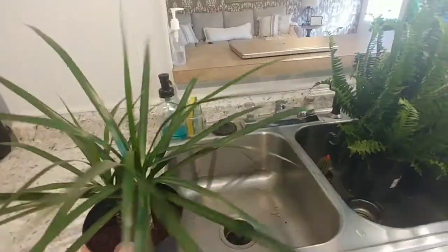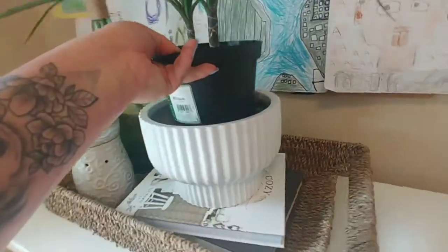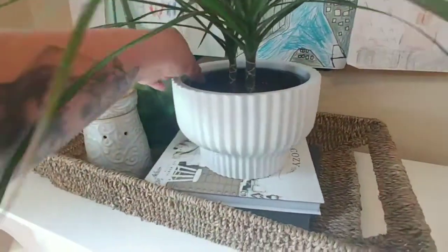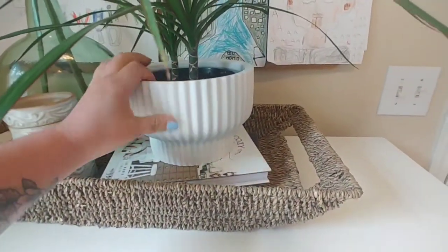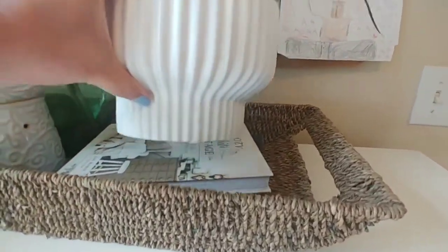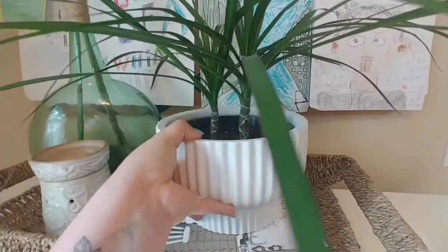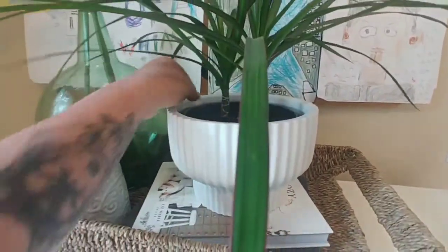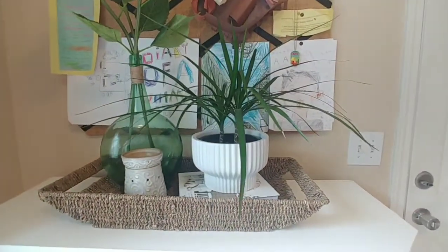And here is my Dracaena. Again, looking pretty. I'm gonna go put it in a spot. And this pot I got from Walmart, and it does have a kind of drainage hole, but it's plugged right now. Let me see if I can show you. You see that right there? It's plugged, so it's not gonna ruin my books or anything like that. There's no water seeping through or anything like that, but there it is.